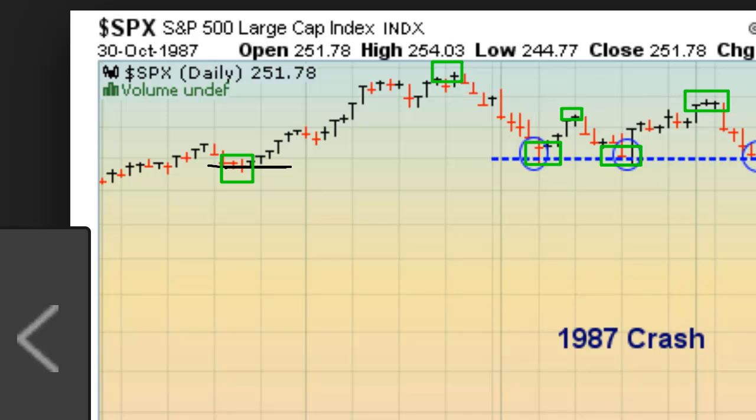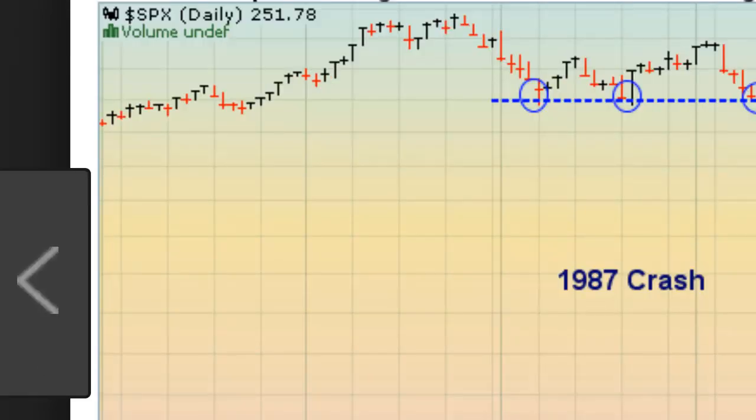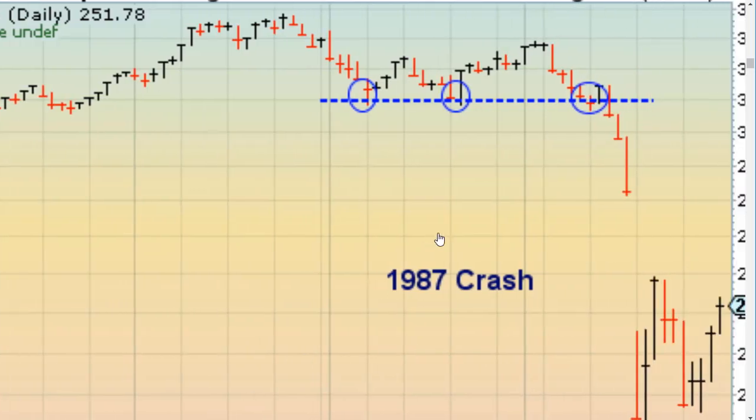But notice this point right here. Let me bring this chart over here for a minute. So look at this here. What do we have here? We had this high. We had a significant lower high. And we had a low.